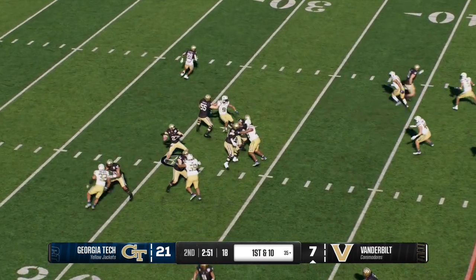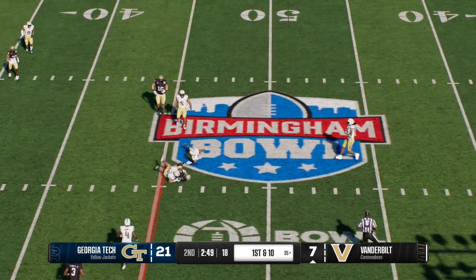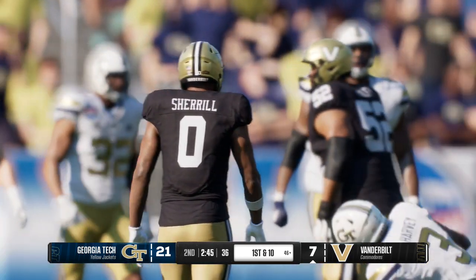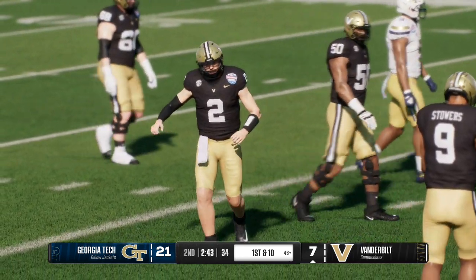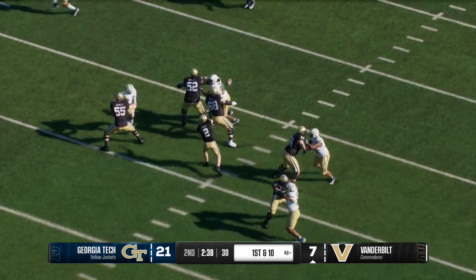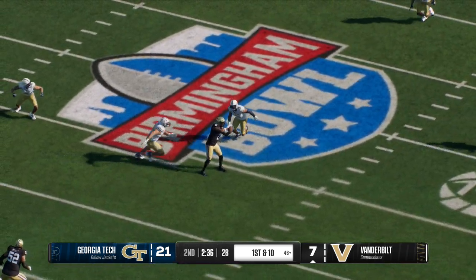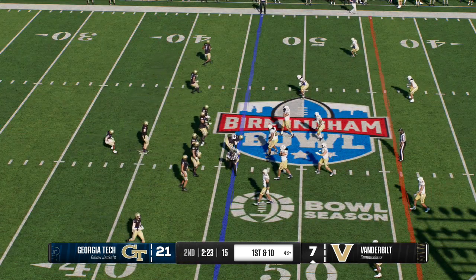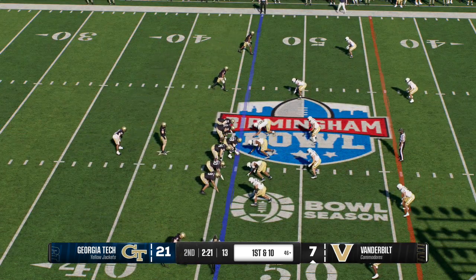He'll come out throwing on 1st down. He's got his man. They get him on the ground after he gets enough to move the sticks. There's got to be a sense of urgency for this offense right now. They're trailing. They're going to be kicking off to open the second half. So they need points. They need to go tempo. Maybe that last 1st down gets them a little bit of confidence. The Commodores have it with a 1st and 10.